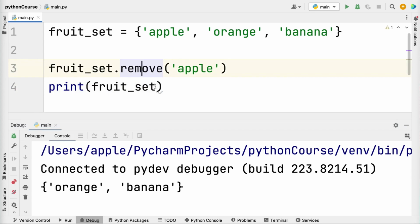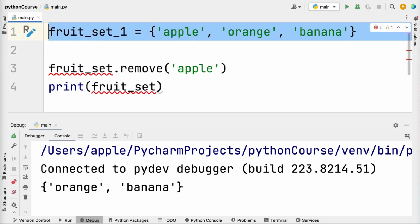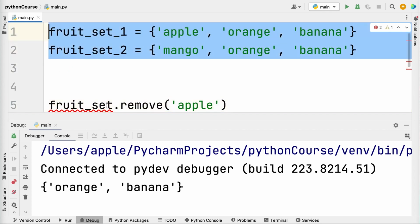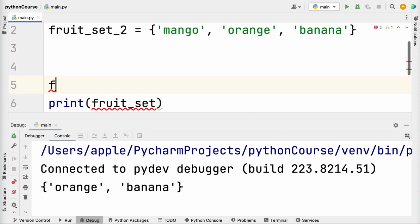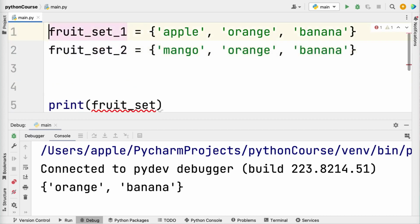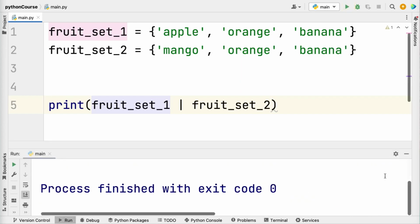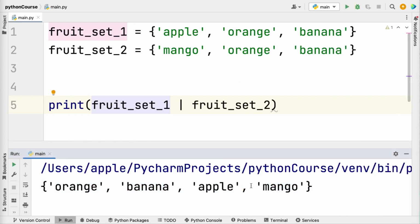In sets, we can also perform many set operations such as union, intersection, and difference. Let's create 2 sets. We have this fruit set 1, and let me create another set, fruit set 2, and we can give the name mango. So we now have 2 sets of fruits. Now we need to apply union on these 2 sets. We can use this operator to apply union on both sets. Now let's print it. So this is the union of 2 sets.